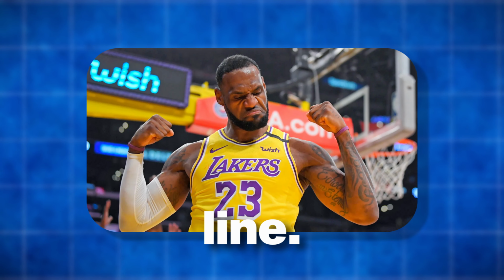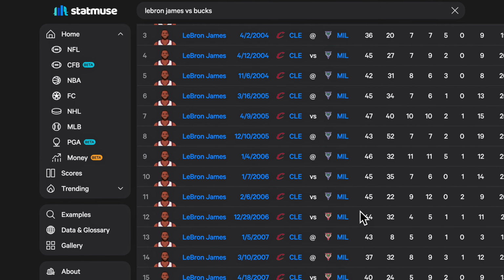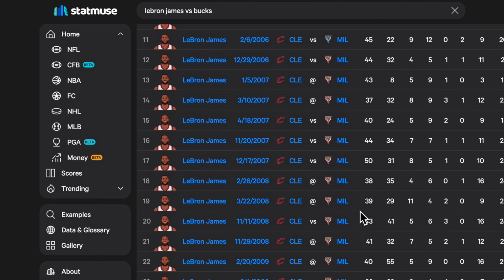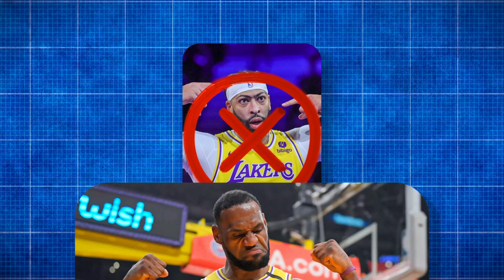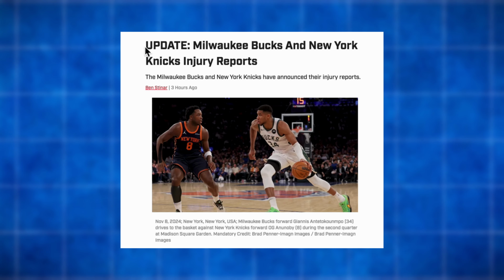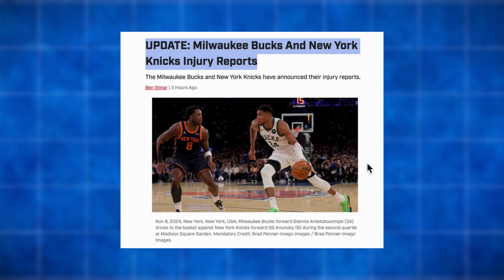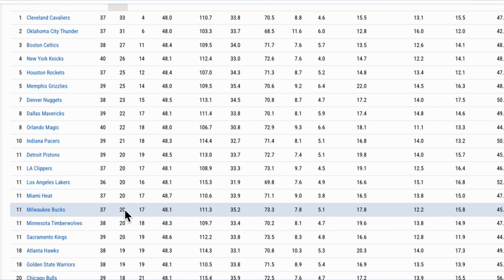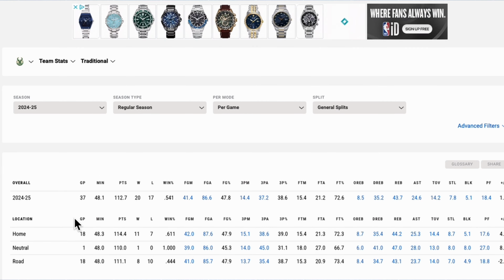First, trends. Has the player consistently hit this stat line? For example, if we're looking at LeBron to score over 20 points against the Bucks, how many times has he done it in the last 10 games? And how often against this team specifically? Next is injuries. If Anthony Davis is out, LeBron's likely to score more if the team's best scorer isn't playing. On the flip side, are there any defenders missing on the other team, or are they fully healthy and ready to slow him down? Finally, team rankings. If the Bucks are a top 10 defensive team, it'll be harder for LeBron to hit his line.